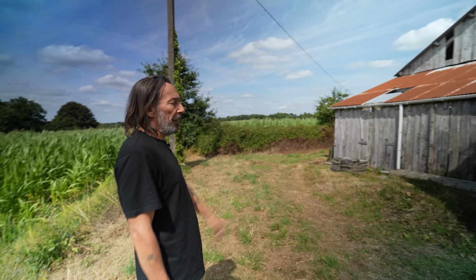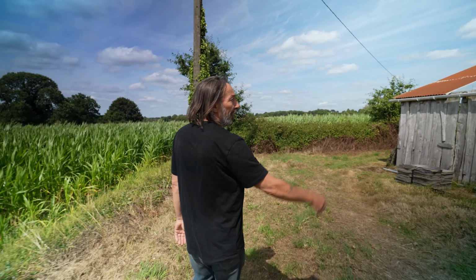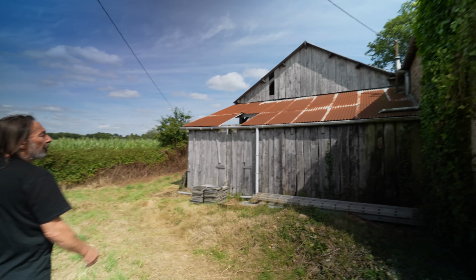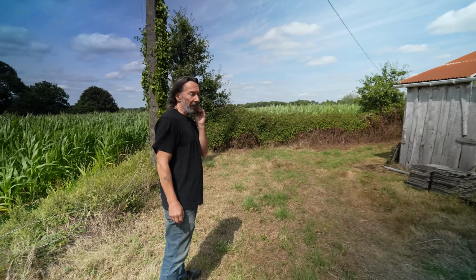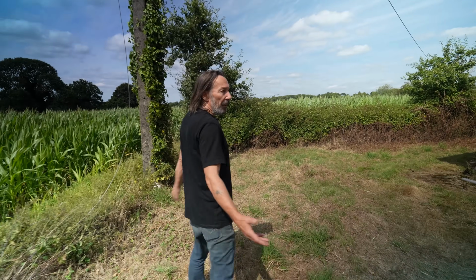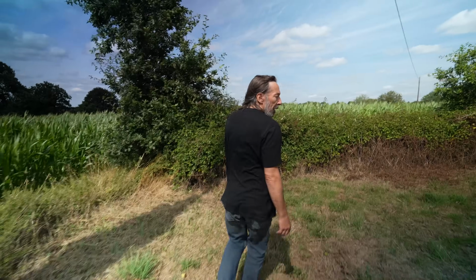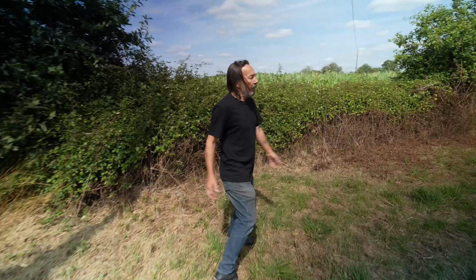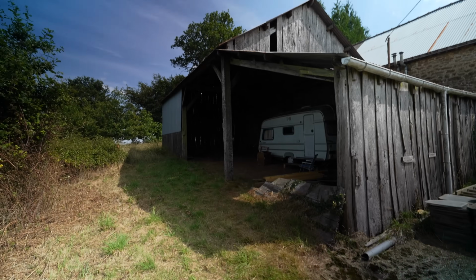Round here's where we installed the caravan, which was fun, which you all saw, which is the barn. And it literally is, I'll just show you briefly from a distance, we don't need to go in there. I'll just show you the size of the barn from over here. If Alex comes round here, you'll see the caravan in there and the actual size of the barn.